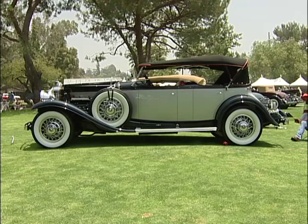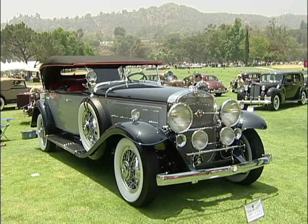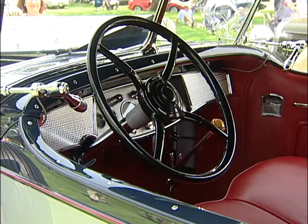I was explaining to you off camera how when I go to these shows, I just walk around and certain cars speak to me. It's just like, I'm the one. I'm the car you have to have on the show. Go find my owner. This one yelled at me. It screamed at me when I walked by.